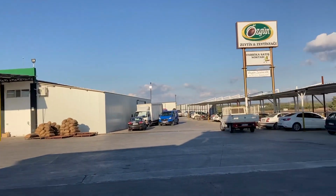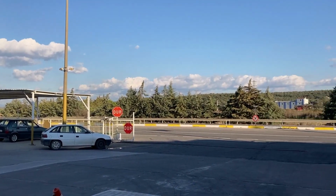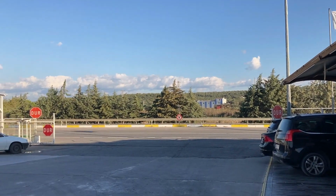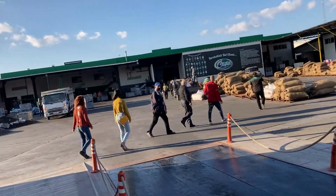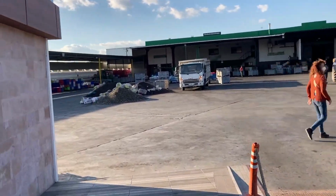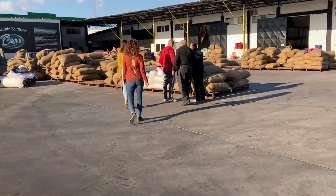I'm gonna sneak a peek over here so you can see all of the trees that you see in the background, not those pines in the front, but everything you see in the background, all of those are olive trees. It is so densely populated with olive trees, just unbelievable. Look at those piles of olives right there. Gosh, this is awesome.